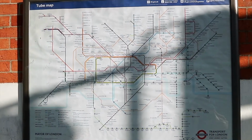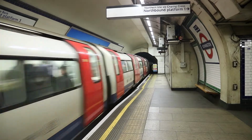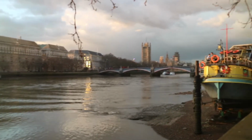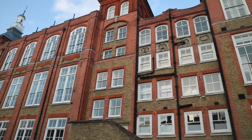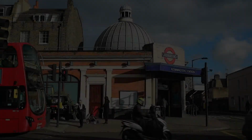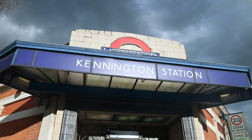With over 270 stations to pick from, inspiration is only a tube ride away, and each video will be exploring a new area before whisking back to the Cutout and Keep kitchen to make something delicious inspired by our adventure. To start, we're at my home stop of Kennington.